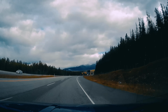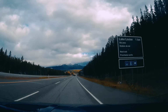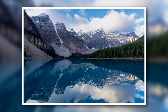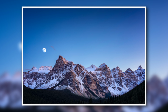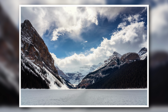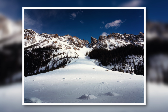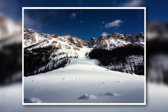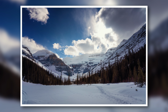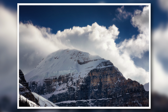Lake Louise needs little introduction, as it is home to one of the most beautiful lakes on the planet, Moraine Lake, as well as the Valley of the Ten Peaks that set the backdrop. Lake Louise itself is stunning in the winter. With the water fully frozen over, you can walk across the lake and towards Victoria Glacier and enjoy the absolutely jaw-dropping scenery of the surrounding peaks.